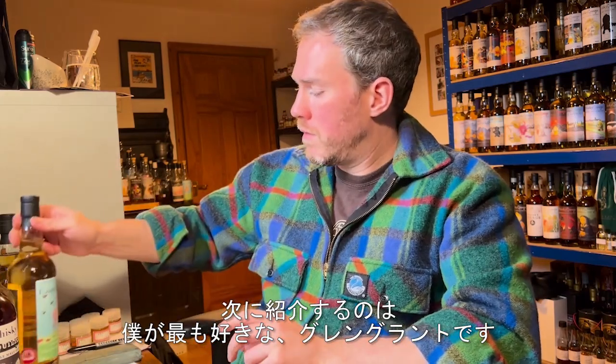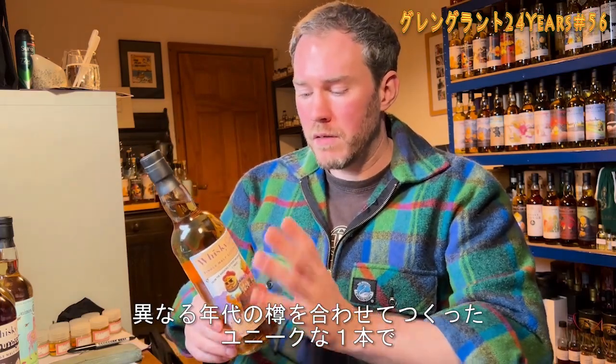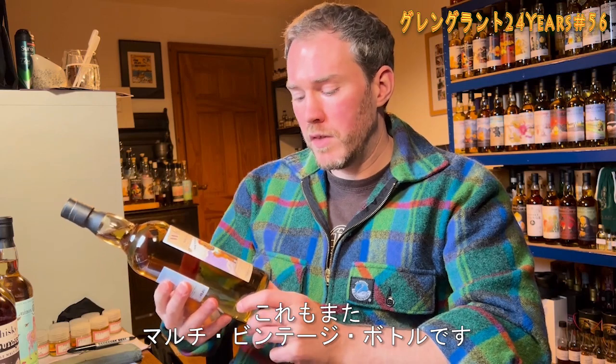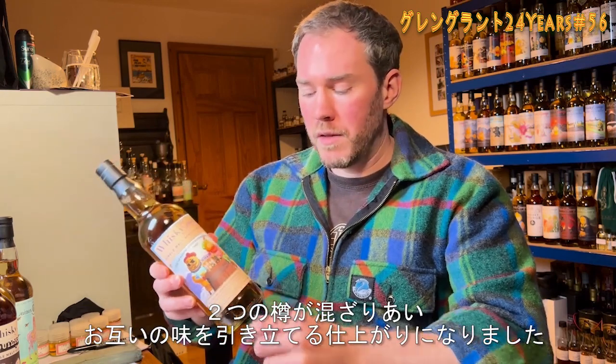And then going on from there to a whiskey that I really love. I love Glen Grant Distillery generally, and this Glen Grant is another example of how we like to play with different casks and different ages to create a unique whiskey bottling. So this was another multi-vintage bottling. It was a 1995 refill barrel of Glen Grant mixed with a 1997 refill hogshead. And the mix of the two was again something which showed the best characteristics of each cask together and created something better than the individual casks on their own. And we did this at natural cask strength as well, 49.8%.